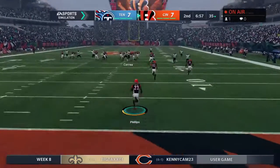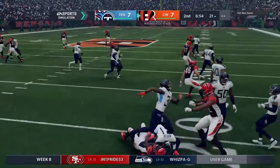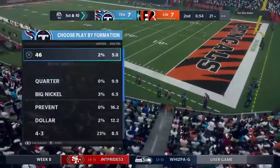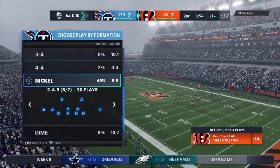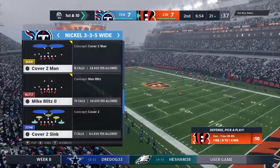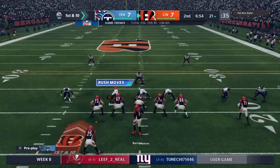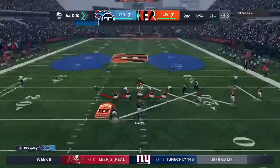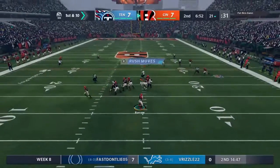Taken about 7 yards deep. And tackled at the 21-yard line, so a net negative there of 4 yards. 1st and 10 at their own 21-yard line. The Cincy offense about ready to go here on their next drive. They punted last time they had it. What steps, Charles, do you think they have to take to make sure they don't do that again?